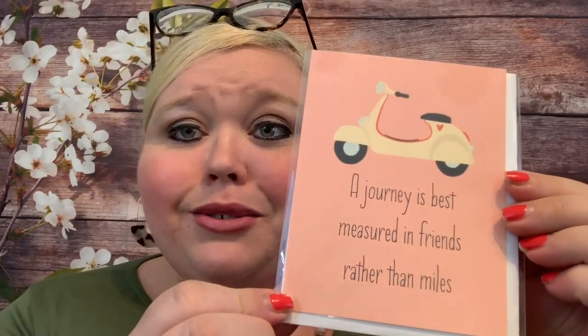All right, so then we have our 5 cards. Oh, I can already tell these are going to be. All right, so this one, Be Beautiful. How cute. I kind of want to see if these have anything on the inside of them because, okay, no, they're blank. But that is so freaking cute. A journey is best measured in friends rather than miles. That is so precious.